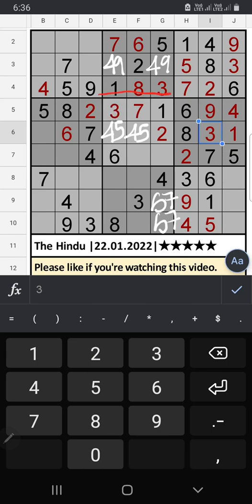In this grid, only 2 numbers are remaining. 8 and 9. Column F, we have 8. So 8 can't come in this cell. Then 8 is confirmed here. Then 9 is here.